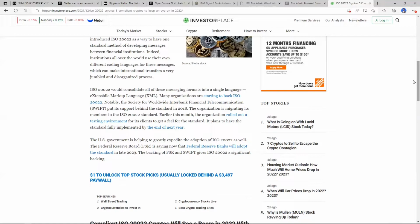And it also says the US government is helping to greatly expedite the adoption of the ISO 20022 standards, as well as the Federal Reserve Board. FSR is saying now that the Federal Reserve Bank will adopt the standard in late 2023. And the date has been pushed back a little bit. 2025 is when it will be fully adopted, is the new track. I just wanted to point that out.